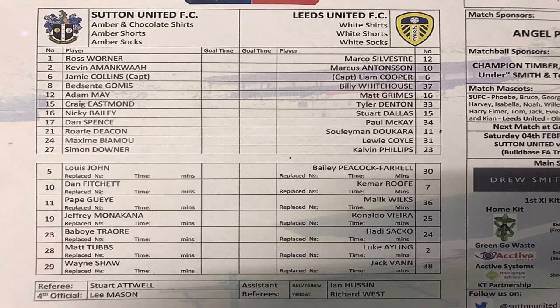It's a bit scrappy really, and a free kick to Leeds. Roof down, and may therefore not be surprised to see a yellow card from the referee for Bailey. Yellow for Nicky Bailey. Well, it certainly was a foul on the halfway line, warranted going into the book as well. Roof just a little bit too quick coming on. We totally mistimed that challenge.